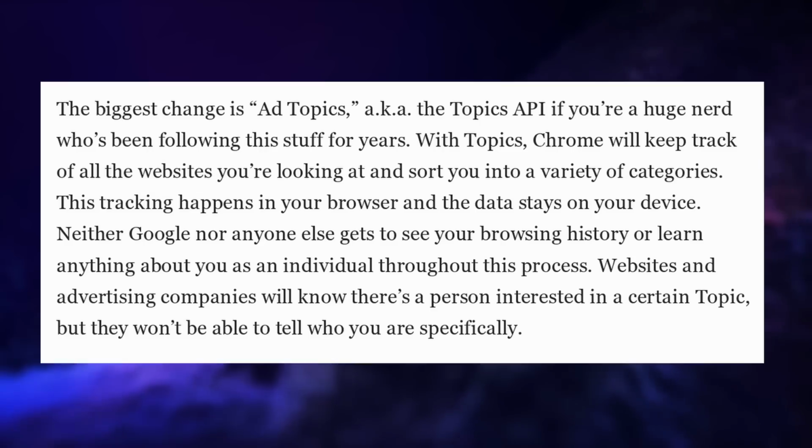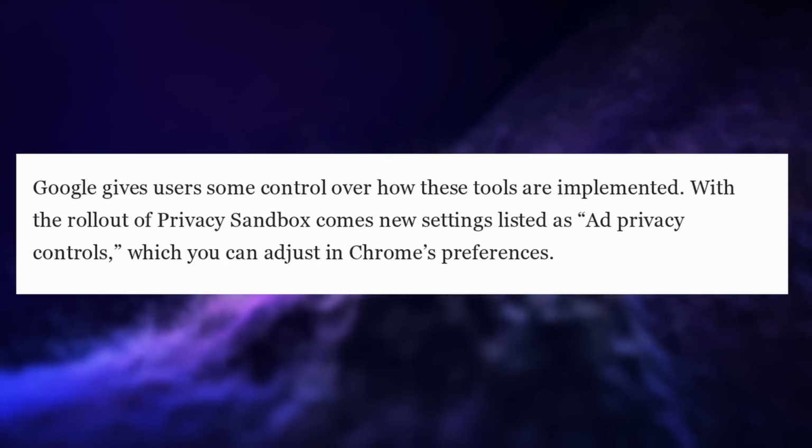So the Privacy Sandbox will now store ad topics instead. They will keep track of all websites you visited and sort them into categories. And all of this will happen locally in the browser and be stored on your device. And websites that want to display ads will only have access to the categories you're interested in to personalize the ads based on that. It will, of course, be accompanied by an ad measurement tool to let companies know what ads you clicked on and how well they're performing.